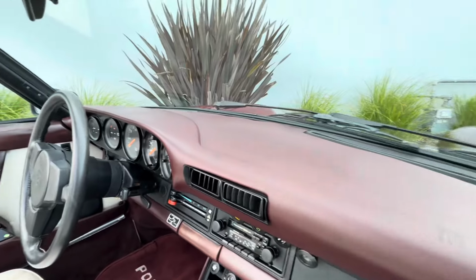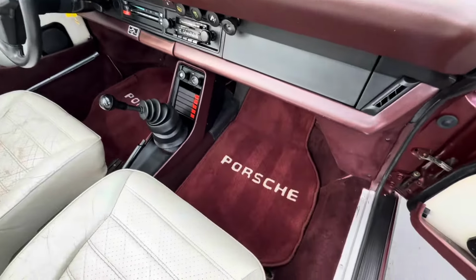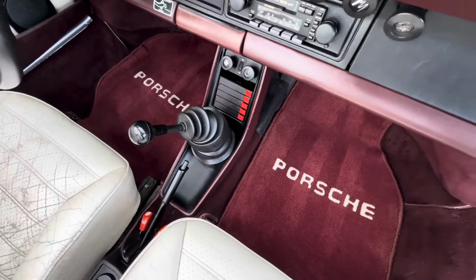So again, dash, very nice. Got the original radio. The carpeting is all very clean. Center console is nice.